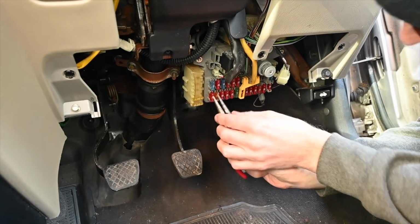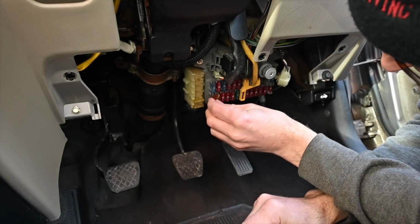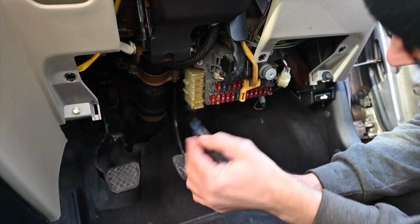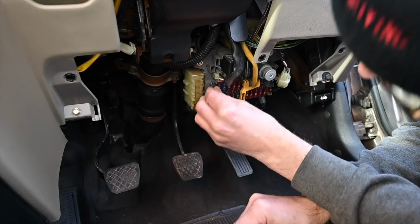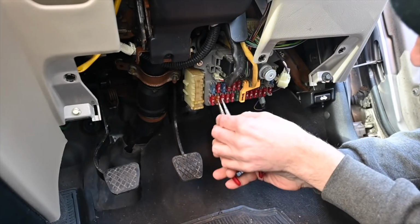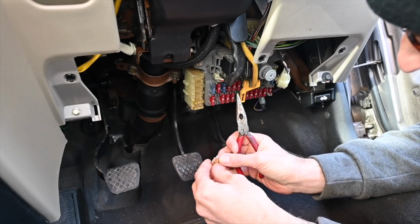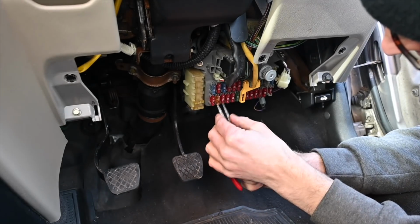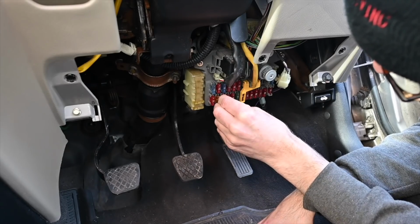Now, the first thing to look at here is the fuses. This one, number 1, does the instruments, but then every other instrument is working, so I can't imagine that would be the dead one. Now I have got a table of all the fuses here on the back of the cover, but this convertible does tend to be randomly different to every other car in the range. So I'm taking that with a grain of salt and pulling every fuse on the off chance that something's broken.